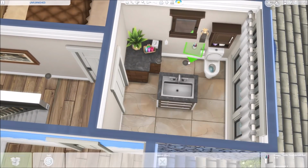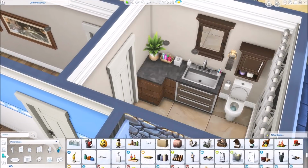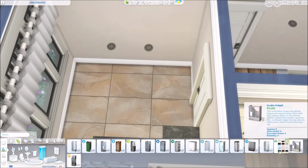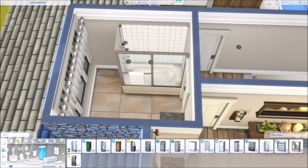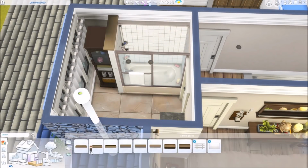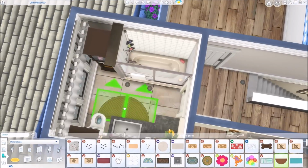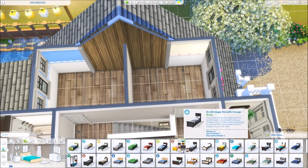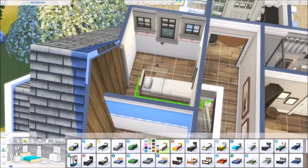Since we have kids in this house, I didn't add a whole lot of makeup and blow dryers and stuff because I didn't think they would probably use it, but oh well, not that that matters. And then adding the same shower that I added in the parents' bedroom, just so we had the shower and tub combo. You could probably have definitely fit a stand-up shower and a tub that was by itself in there. I think there's probably plenty of room to do that.